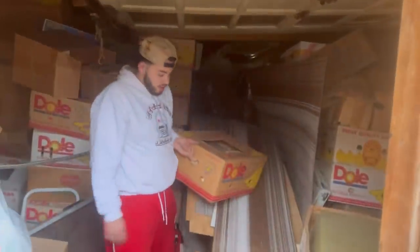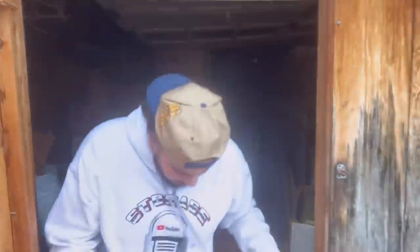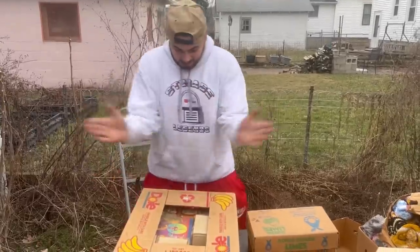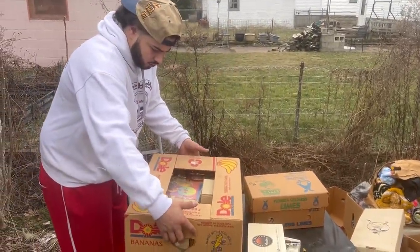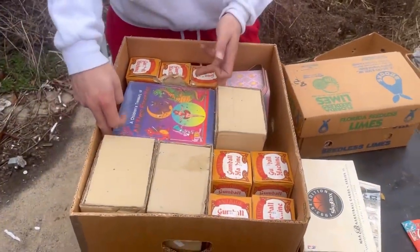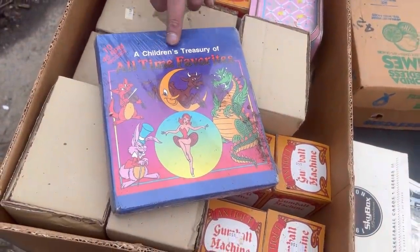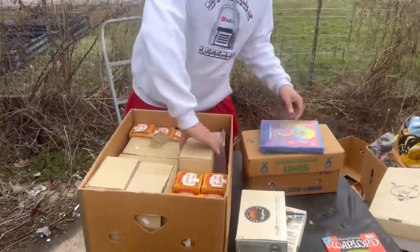No way. I got another box. Here we go. I don't think we're ever gonna get to that bike. Here we go, guys. 1, 2, 3. Whoa. Look at that. It says all-time favorites, a children's treasury of the all-time favorites. That's so cool. Look at all these.